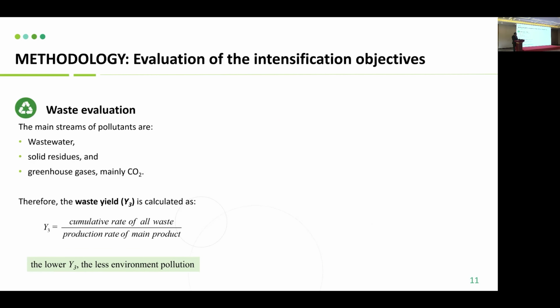Then for the third indicator, the waste evaluation, the main streams of pollutants are wastewater, solid residues, and greenhouse gases, mainly CO2, produced in the stage where the fermentation or combustion reactors occur. Therefore, to calculate the waste yield, Y3, we take the cumulative rate of waste divided by the production rate of the main product. So, in this way, the lower the waste yield is, the less environmental pollution.